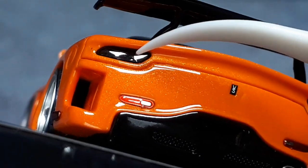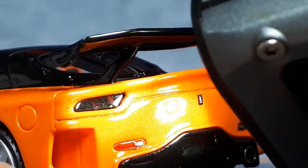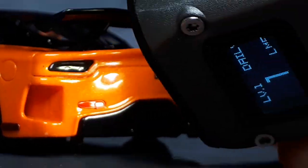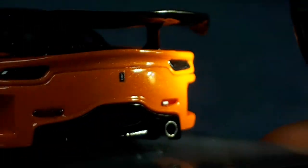And then the tail lights, they look black, but let me get a flashlight. That's way too bright. Oh yeah, so they are transparent, they're just extremely dark. You can see something going on in that rear tail light. Yeah, they're pretty much black to the naked eye though.